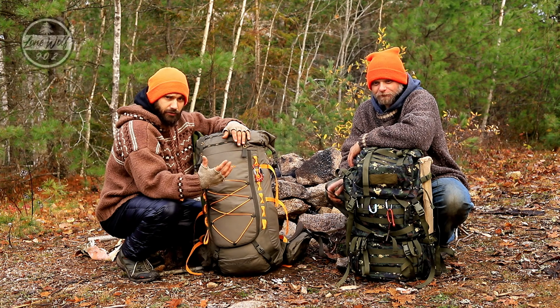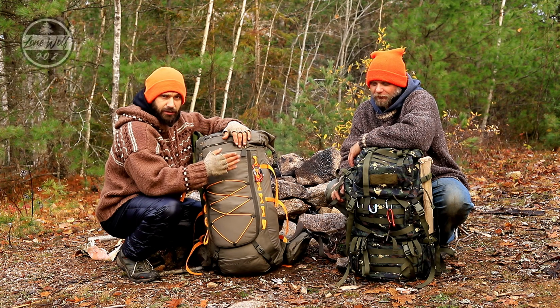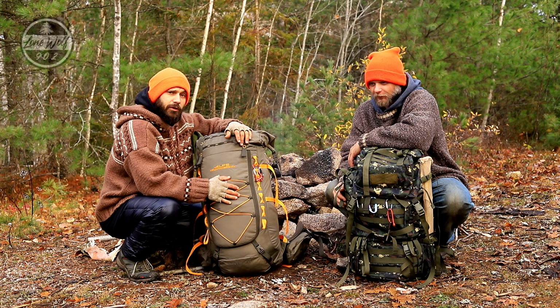But I slept very, very warm, comfortable. I brought my full winter kit, of course, and Mike's still kind of building his kit out. But for this adventure, we're all done, and everything's packed up and ready to go. We've got to get that fire snuffed out, and then we're going to be hitting the trail.